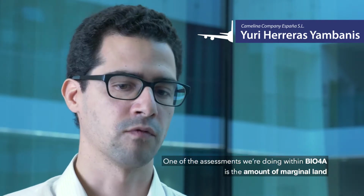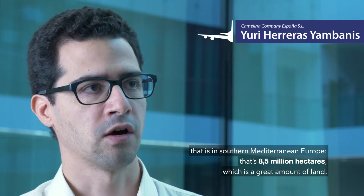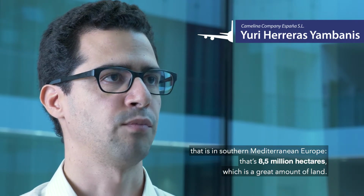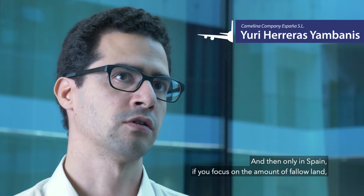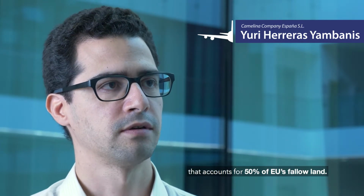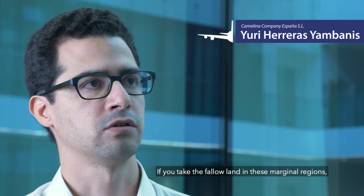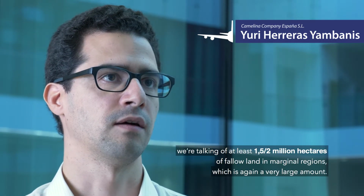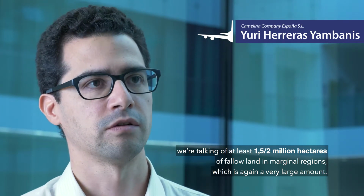One of the assessments we're doing within BIOA4 is the amount of marginal land that is in southern Mediterranean Europe. That's 8.5 million hectares, which is a great amount of land. And then only in Spain, if you focus on the amount of fallow land, you have 3 million hectares every year of fallow land. That accounts for 50% of Europe's fallow land. And if you take the fallow land in these marginal or semi-arid regions with high desertification risk, you're talking at least 1.52 million hectares of fallow land, which is, again, a very large amount.